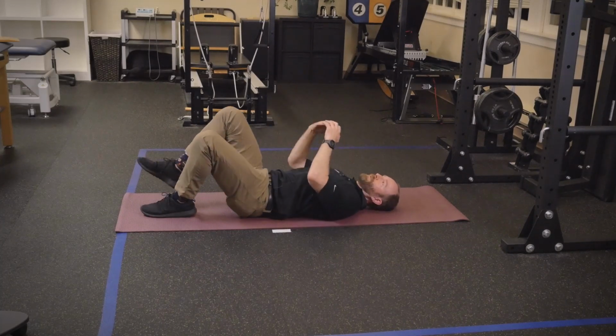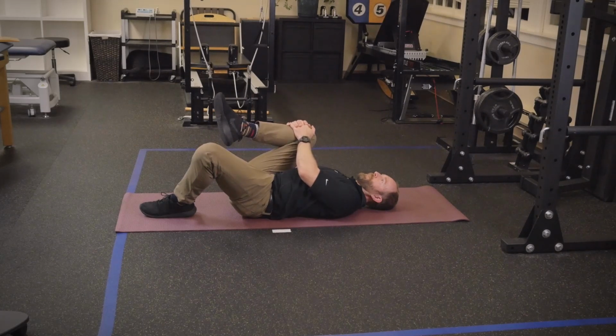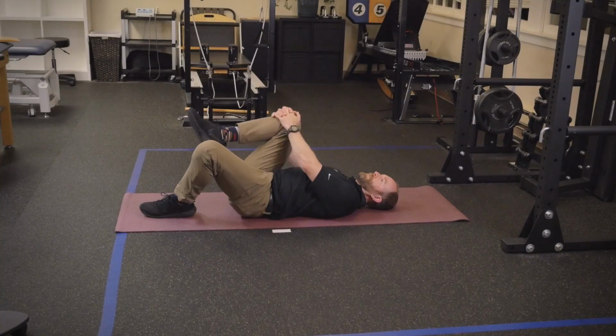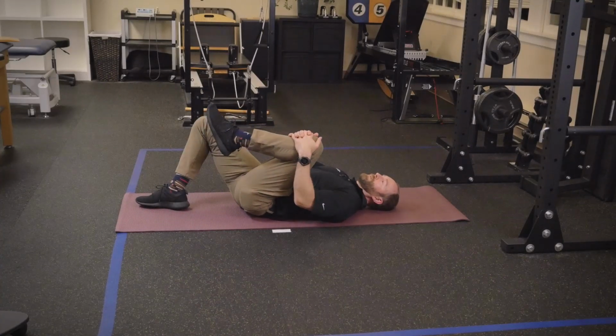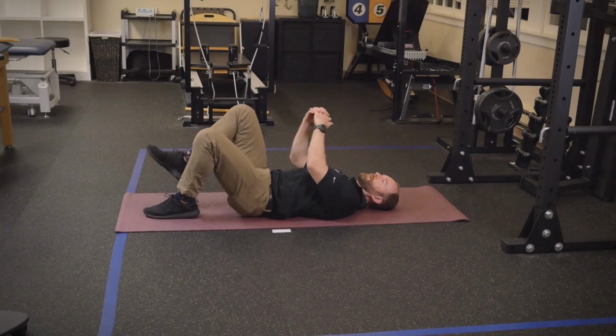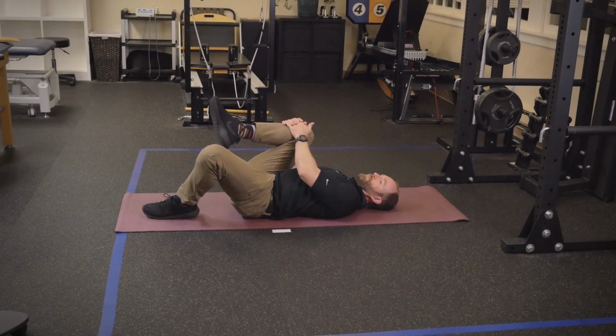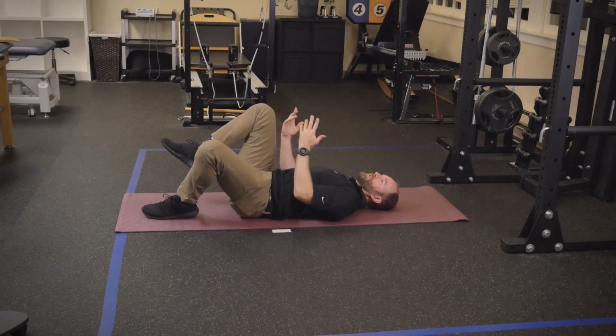About 5-second holds on these. We'll do a couple to each side. I'm just going to go through one more time on each side here. Great. And then changing position here.